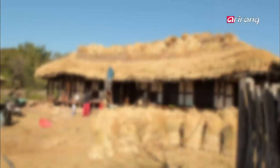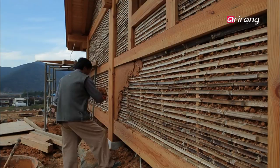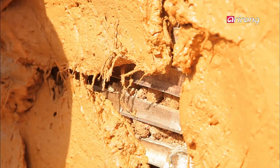All building materials come from nature. No forests or mountains are destroyed. Rocks become cornerstones and trees become columns. Loess from nearby hills or fields becomes sturdy walls when mixed with straw.